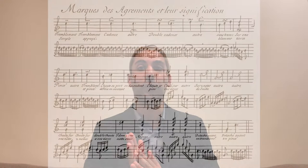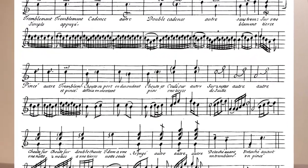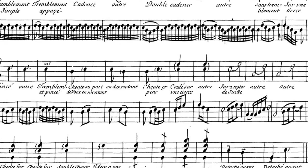At the time, almost all French composers included a table of ornaments in their printed editions to illustrate the manner of playing. Now, d'Anglebert included a very thorough table of ornaments, which is a very valuable source for understanding the 17th century French style, and it also serves as the basis for many later tables. Now let's give a listen to the prelude from his suite in D minor, part of Pièce de Clavecin.